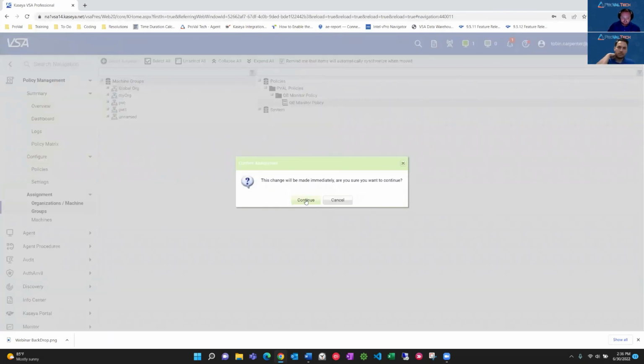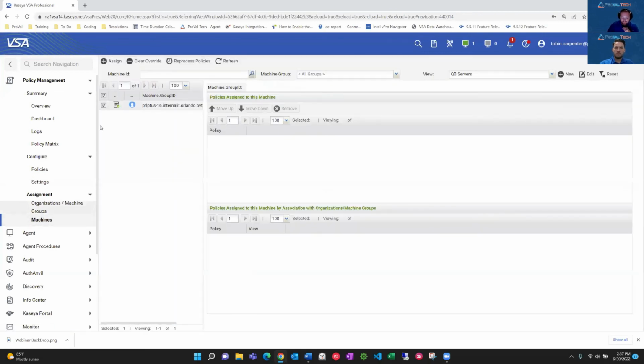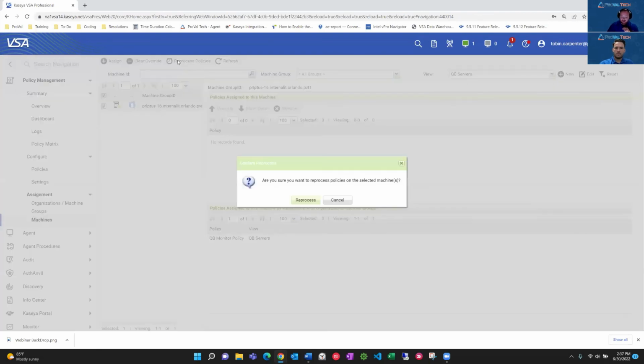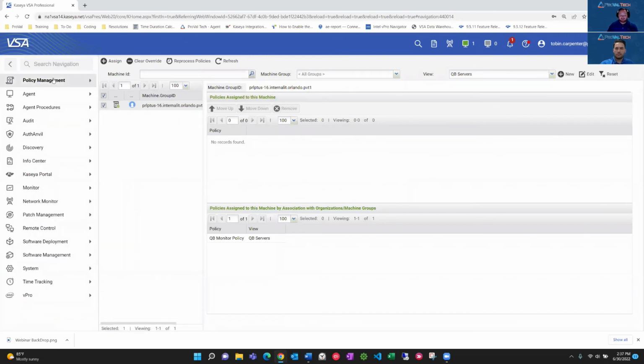Select continue. Now it's there. The last thing I like to do, you don't have to, is an extra step where I just want to make sure that things have been done. We're going to go over here to machines, and I'm going to select the computer, and then I'm going to reprocess the policies. That way, if there are any policies that have not applied, they will get applied or they will be queued to be applied. All right, so now your policy is actually active.